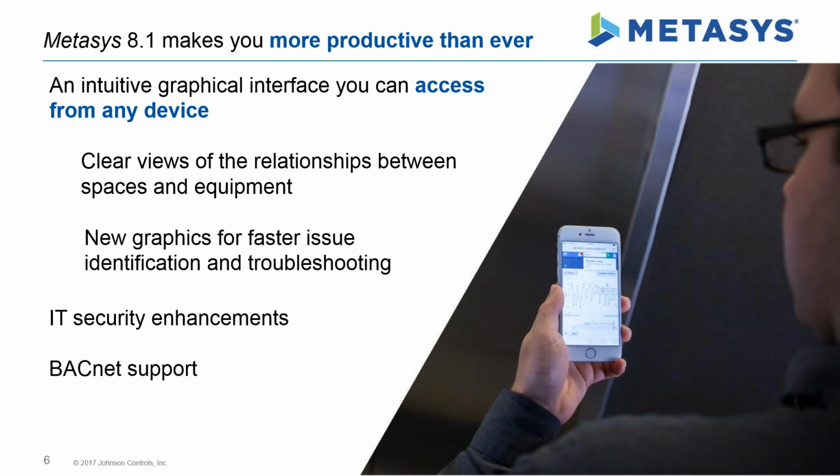You know, we realize that users that are using Metasys on a daily basis have a lot of things to do in the course of their day. So we want them to get into the software and get out of the software, solve their problems as quickly as possible. The new graphics that we're rolling out along with Metasys 8.1 really complement that whole flow very nicely.